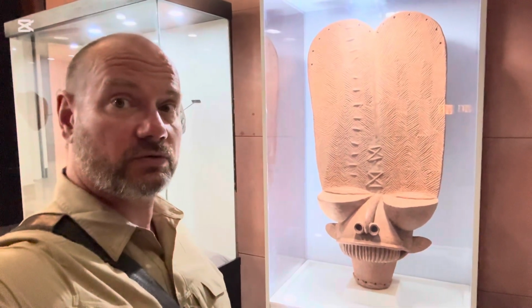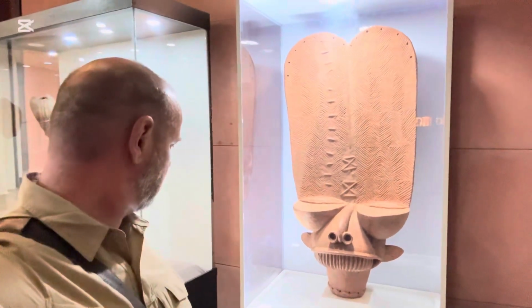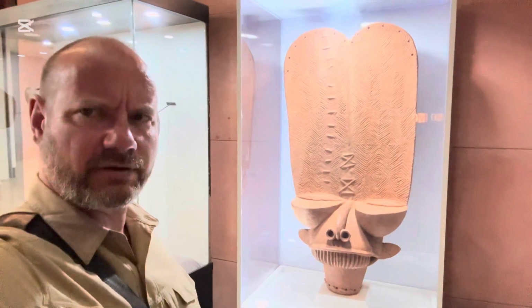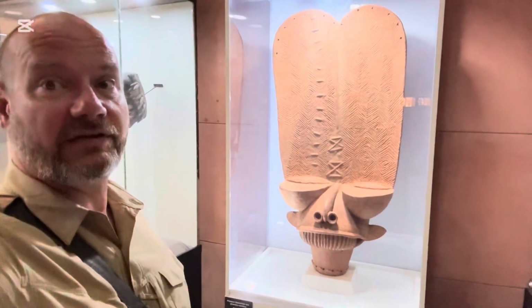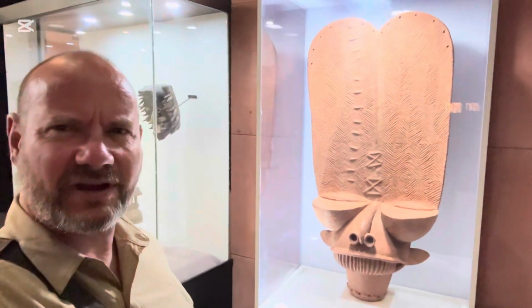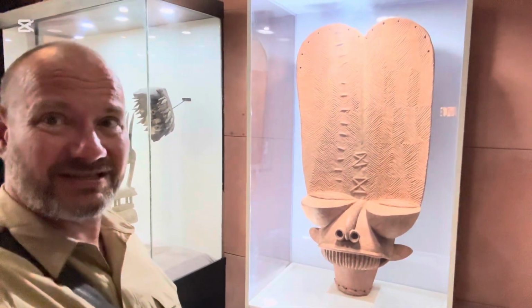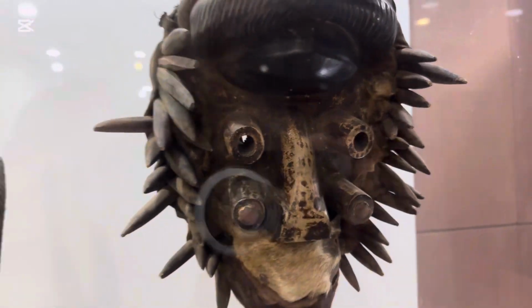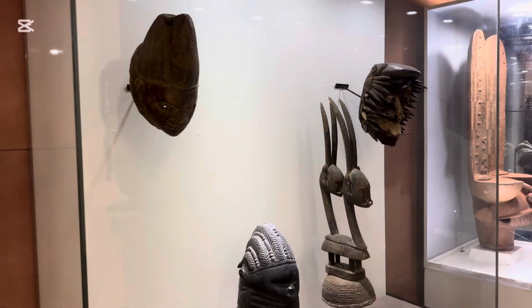This is amazing too. A Bamileke mask from Cameroon. Same kind of area as Gabon, very closely related, with big eyes. And they're not wrong. It's so stylized, it's so cool. It's so complex. It's fairly powerful, this.